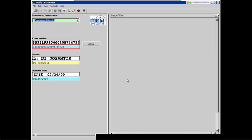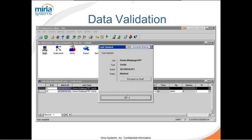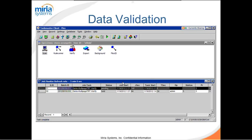So that's the last document in our batch. The last step of the Datacap process is, now that we've captured all the data and all the documents, we have an export application which is going to break those documents into different document classes and write them into the FileNet repository.